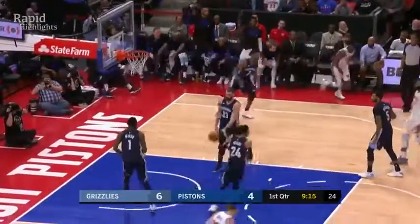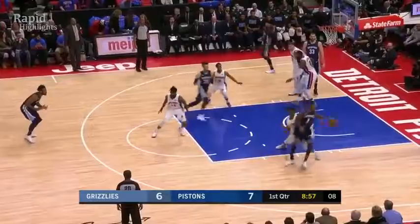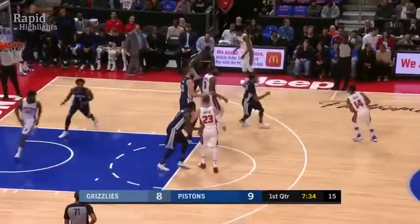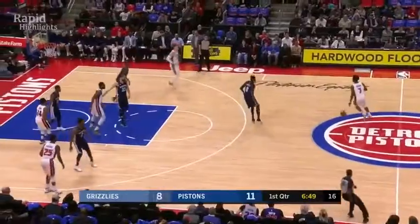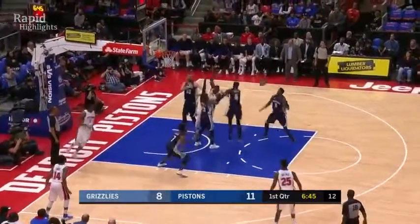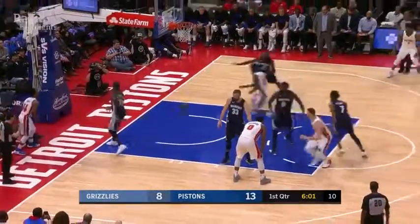Reggie with a corner three, and he's coming out looking to give you double digits every night, Reggie Bullock. Martin spins inside for a score. That big of an adjustment when you consider he played with another big towering center in Los Angeles, DeAndre Jordan. Near the timeline by Stanley Johnson. Stanley in front to Andre, got it blocked. The Pistons lead Memphis 13-8.